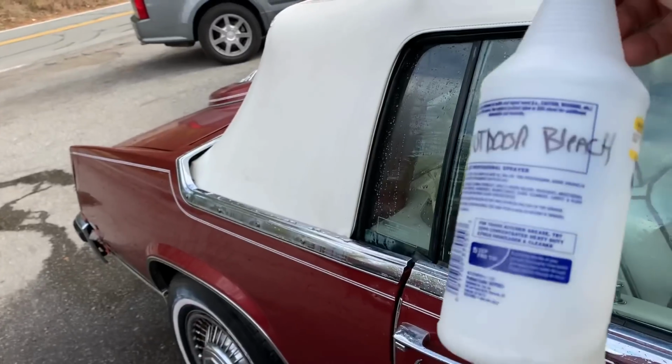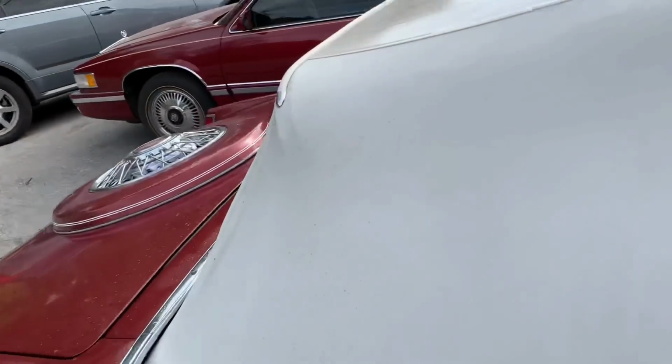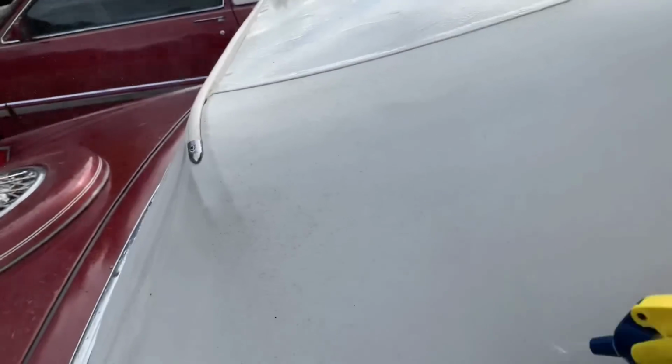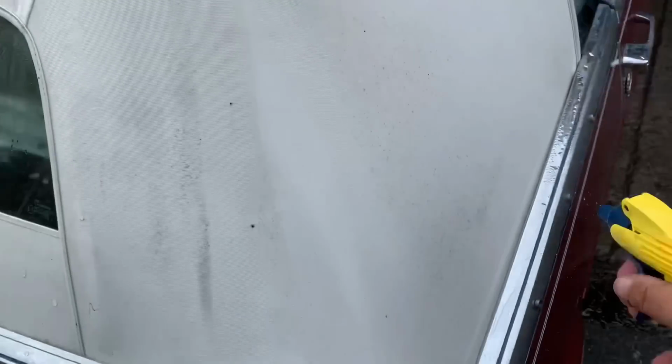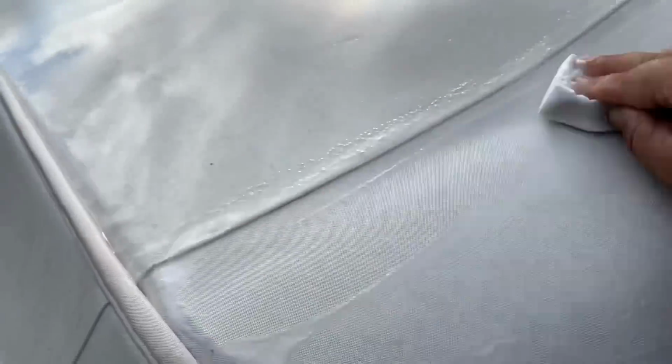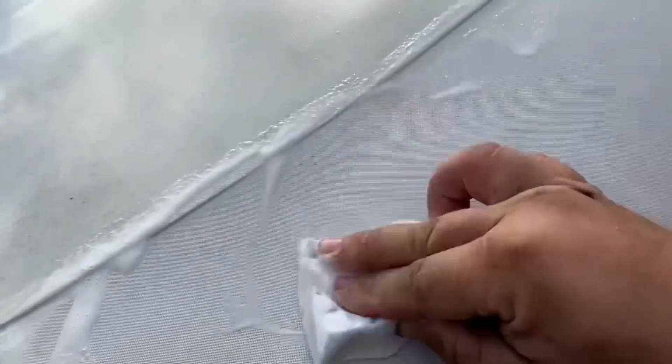What to use is a spray bottle with outdoor bleach. Outdoor bleach, we're gonna spray it on the car. Don't breathe it in. Don't do it on a windy day like I am. It will get on your clothes. It will ruin your shirt. But spray it on there. Now when I do, you can take a scrub brush. I like using the magic erasers and just kind of working it in there. And you can see it taking that mold and mildew off the top.